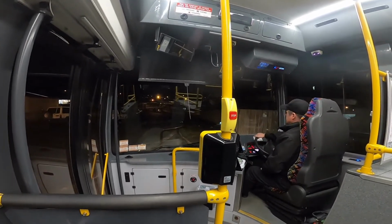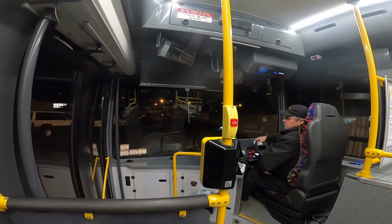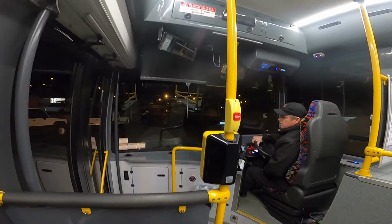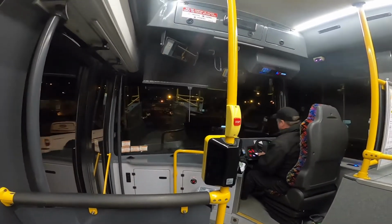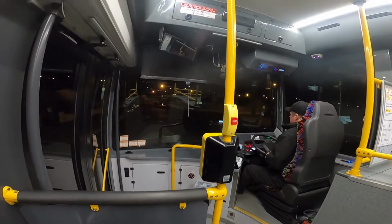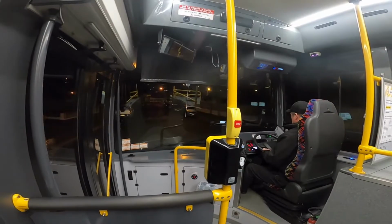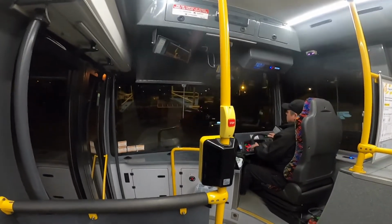Folks, me again. We've got passengers on board, and we've got Jordan Cleaver on board with us, bus and train photographer and filmmaker extraordinaire. He's going to film me just having a wee drive down the hill. I've got the saloon lights on, so you can actually see the bus on the inside. So I'll just let you guys enjoy the drive down to the bottom of the hill.